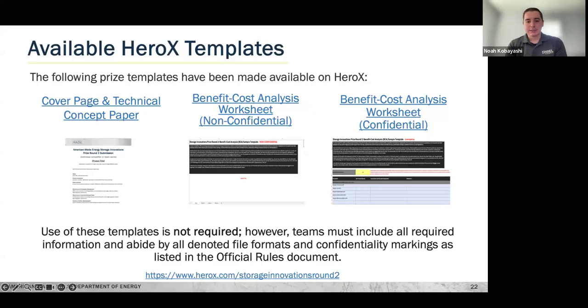Use of these templates is not required. I do want to make that very clear. You do not have to use the templates we've provided. We are hoping to make these available to you so you can understand what we're looking for and meets the prize requirements. But again, they aren't required for you to use.